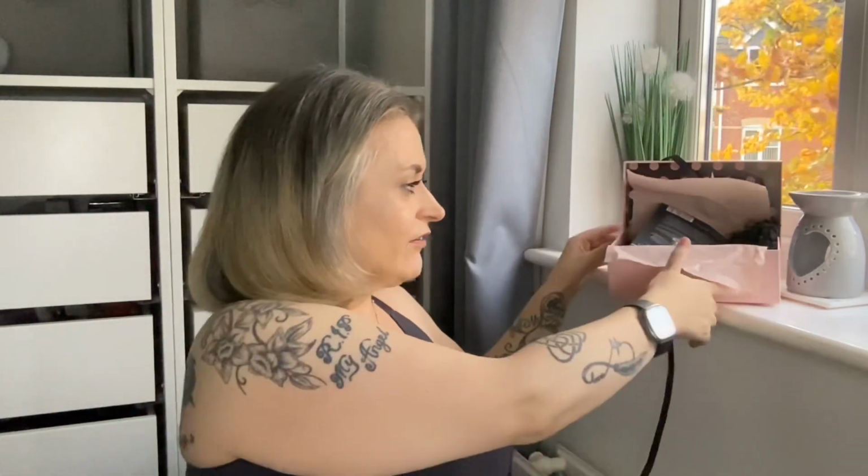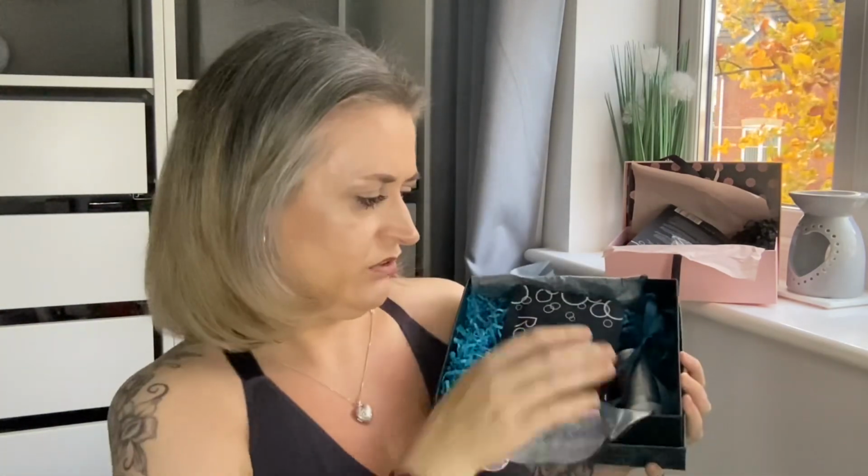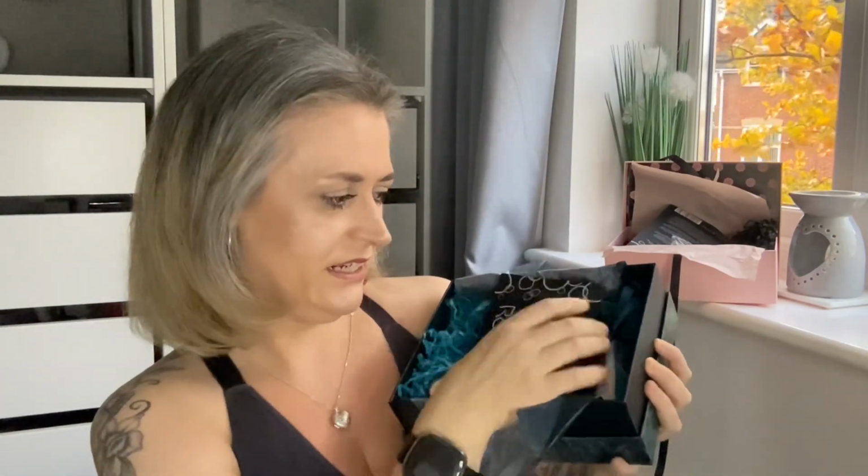Let's just pop that there a moment, and I'm going to open the box that I pay for. So this is the box that I pay for, and it certainly looks very different indeed. Let's open it up. And here it is. Right, so this is inside with a sneak peek there. But yeah, let's get digging and see what we've got.